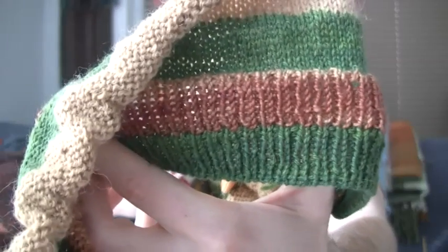but it keeps the colour level. So the top of the green there looks like a straight line. If you don't, because I didn't when I initially started doing the purl column according to Brian's suggestion, on the colour changes it did look a bit weird. So I went back and dropped the stitches and knit the first one and then purled the rest. So a little hint for you there if you are doing colour work with purl stitches.